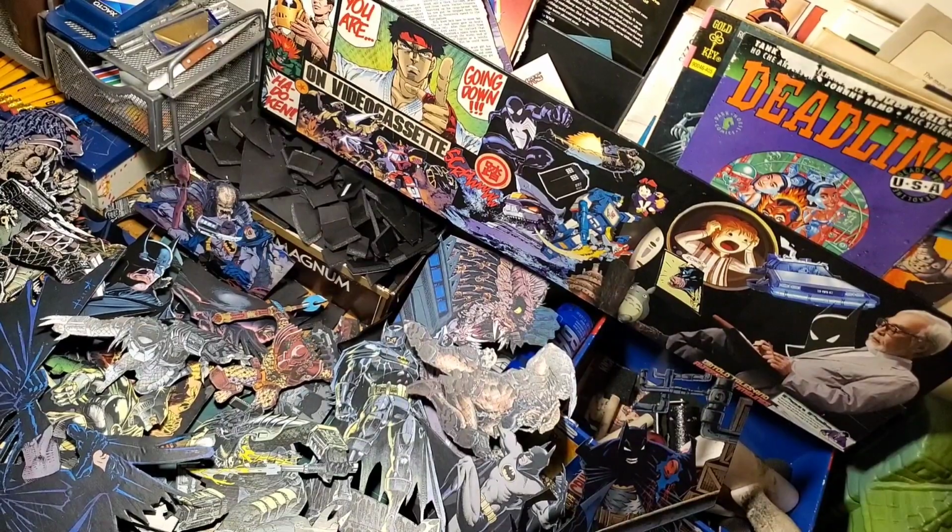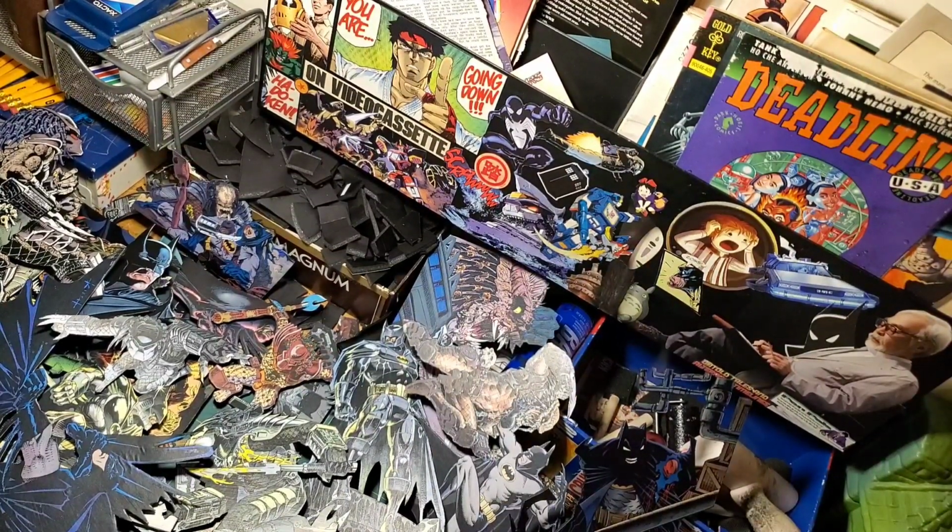Alright, guys. Excuse the mess on my bench. It's a bunch of cutouts I have on Batman versus Predator that I'm working on. It's a series of collages I'm doing for Batman's 80th anniversary. So I'm gonna do a bunch of just Batman versus everybody collages. But anyway, if you're interested in my art, check out my art blogs. Let's check out my pickups, though.